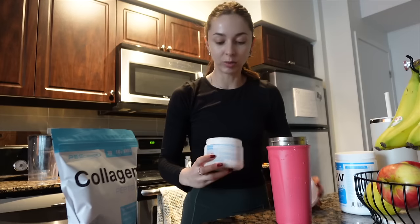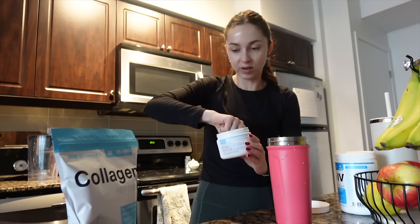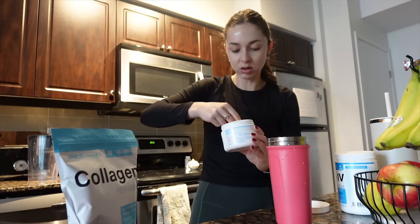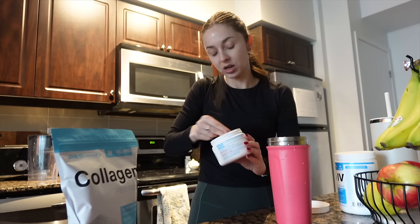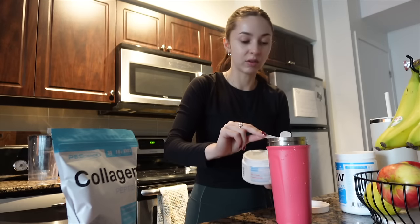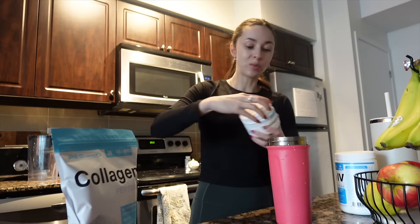Then I'm gonna put a little bit of creatine in it. Creatine's great for muscle recovery as well, especially when you're doing a bit of more high intensity training. It just helps your muscles recover a bit faster. So a little scoop of that.